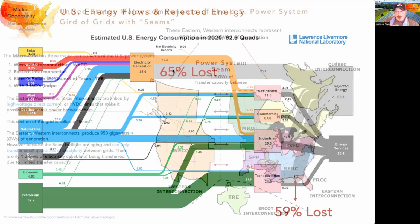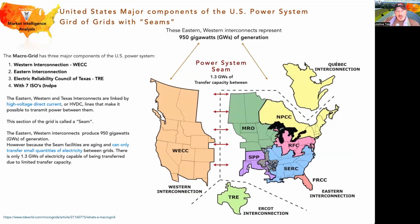And then another major structural problem that we have within the grid is called the power system seam. And so the major grid has three major components, which is the Western interconnection, the Eastern interconnection, and the TRE, which is the Reliability Council of Texas. And while the Eastern and Western interconnects produce 950 gigawatts of generation, there's currently a seam that sits between them that only allows for 1.3 gigawatts of transfer capacity between them.